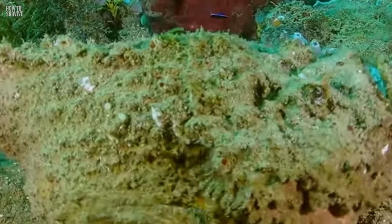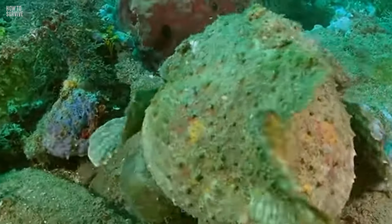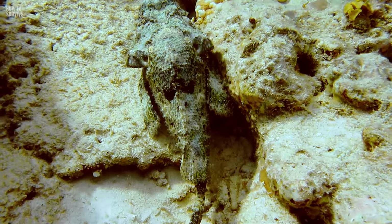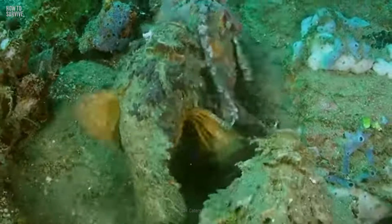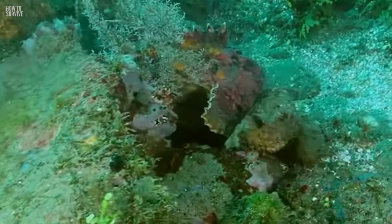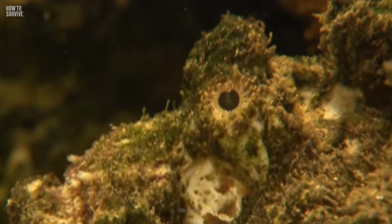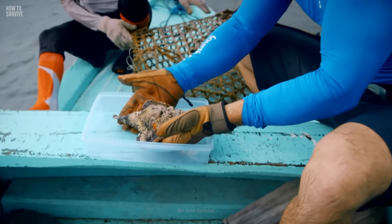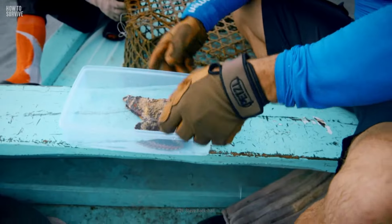The stonefish gets its name because it's an expert in camouflage. It often looks like an encrusted rock or a lump of coral. They can be a combination of gray, brown, orange, red, and yellow. These fish have big, bulbous eyes. They measure about 38 centimeters and weigh about 1.5 kilograms.